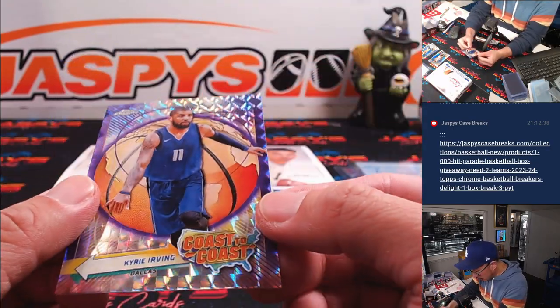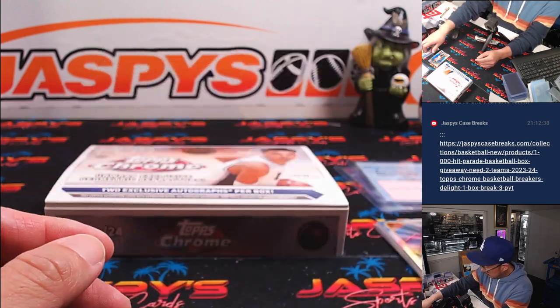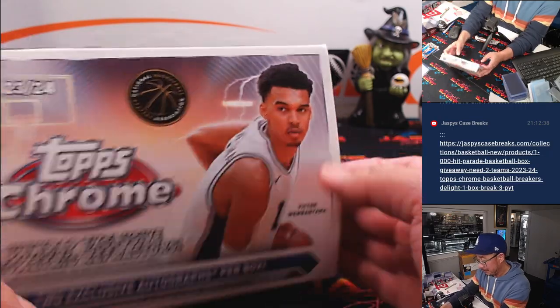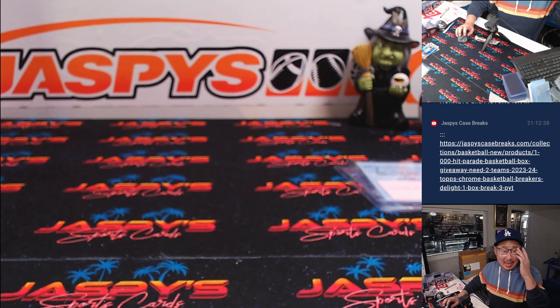And there's the Coast to Coast Kyrie. I thought that might be numbered, but it's not. Cool insert, though. All right, that's it. Now, who's going to win Hit Parade boxes? That's the fun part. We'll rip those live as well. So let's flip back to the list.